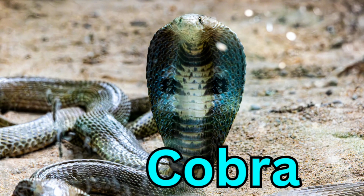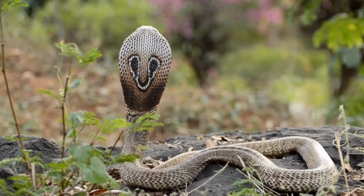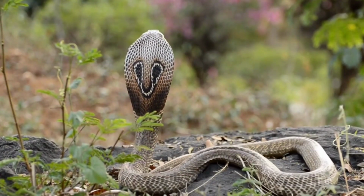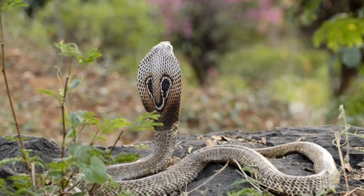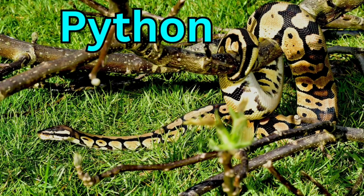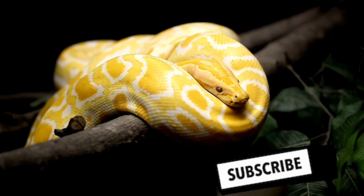Cobra. Cobras spread a hood when angry. They are venomous snakes. Python. Pythons are big snakes. They kill by squeezing animals.